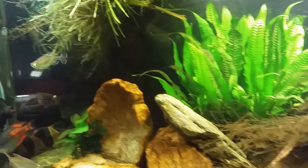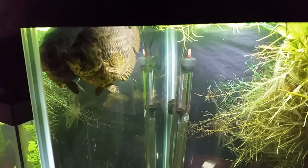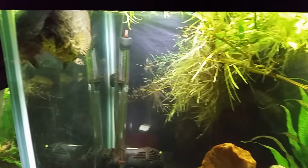And since I've mentioned him several times now, I'll give you a little bit of a look at my Tenopoma up here. He likes to just chill out in the corner there when he's not really doing anything. And since I fed all the tanks about an hour ago, everybody's kind of done and hanging out.